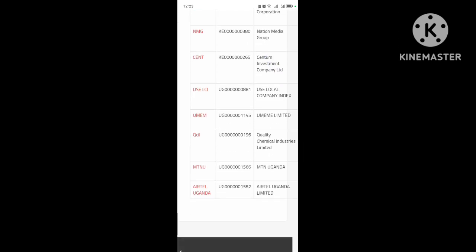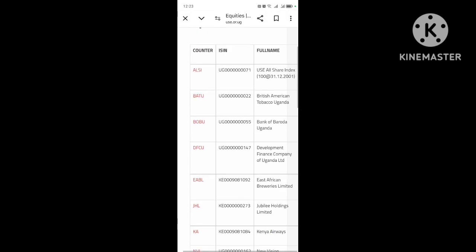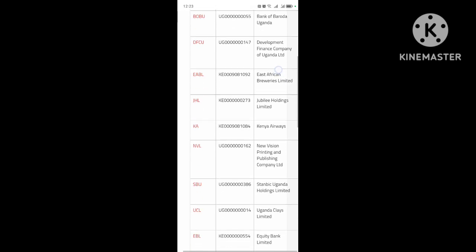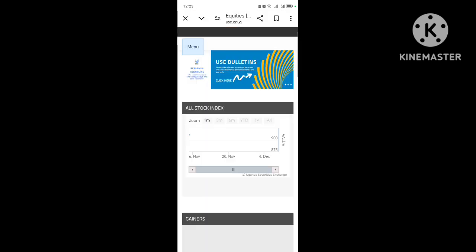There's also MTN, one of the largest telecommunication companies in Kenya. So these are the companies you can look into if you're planning to invest on the Uganda Stock Exchange, and if you're interested, you just start buying.